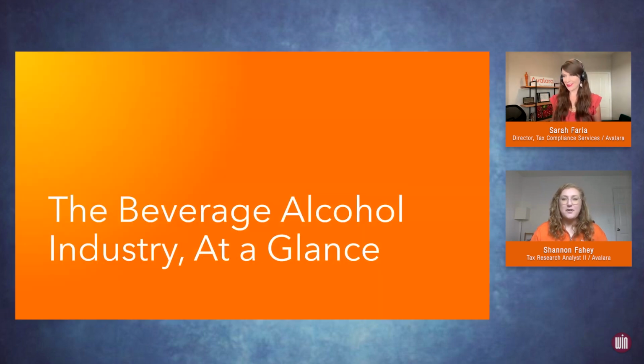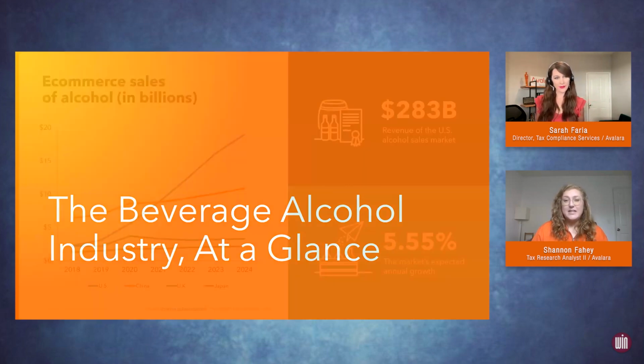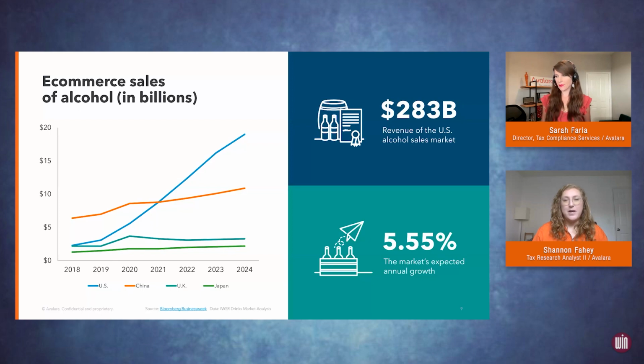All right, so we're going to start with the beverage alcohol industry at a glance. It is pretty high level, and we're really focused a bit here on direct-to-consumer shipping. So I think we all know that 2020 changed everything, including the landscape of alcohol sales. You can see here, we're looking at 4 different countries and their e-commerce sales of alcohol in the last few years. You can see 2019, things started to pick up, but really in 2020, that's when we see just a huge difference in the market. It exploded. It was huge. And in the US, it even surpassed China, who was miles ahead of us originally.